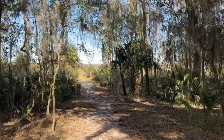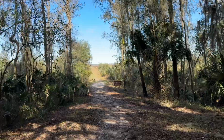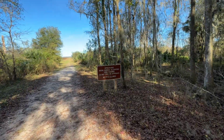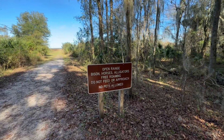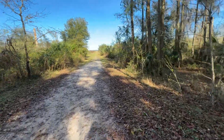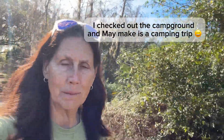Don't think we're going to see any bison or horses. I might be wrong. Open range, bison, horses, alligators, free roaming. So I'll try to come back here on a day where there's not as many people out here, like during the week, because I'm retired once all the kids go back to school.